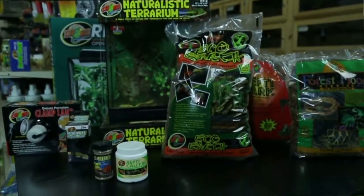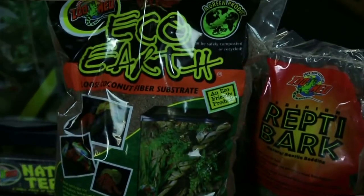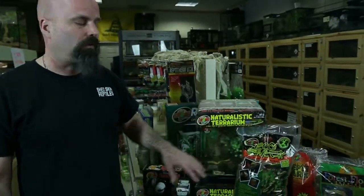Now the crested gecko setup is a little bit different than your other lizards that we showed you. They don't require a lot of heat. These guys are nocturnal, so they don't require as much heat, but you can have a little bit of heat with these guys. Crested gecko requires a tank that's all glass and a little high like this one right here. They can do a lot of climbing on it. Also, your substrate has to deal with moisture. Any substrate that can hold moisture is better for your crested gecko.